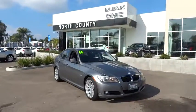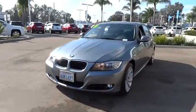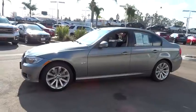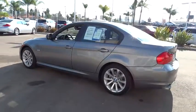The 2011 3 Series. Proof that all good things come in threes. The BMW 3 Series has a well-deserved reputation for packing outstanding driving dynamics and excellent quality, and is priced below $25,000. This vehicle has less than 30,000 miles.